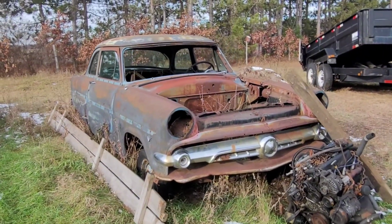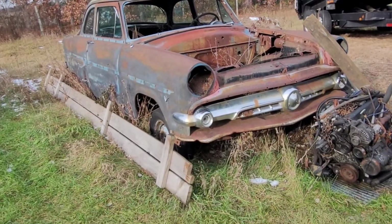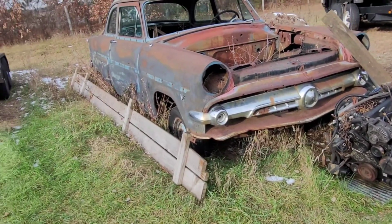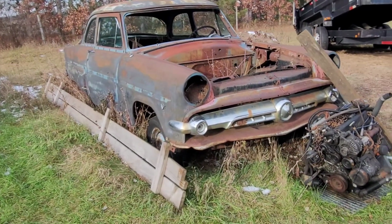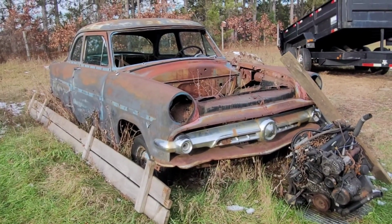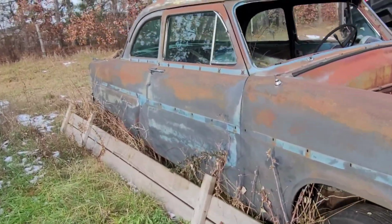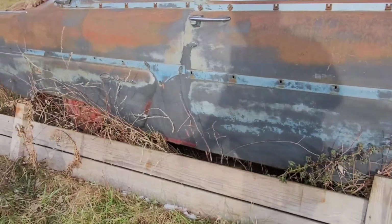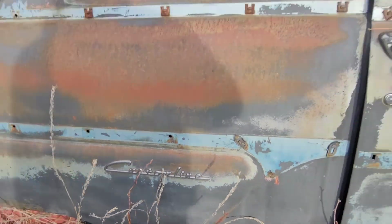This here is my 1953 or 4, I don't remember. Tell me in the comments if you know, because I've looked it up a few times and I can never figure it out. Ford Custom Line. And this is, in fact, the Custom Line trim. This is not the business coupe or anything like that. This is the legitimate Custom Line.